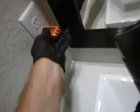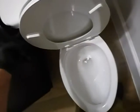No power, because the GFCI tripped. And I'll come back. No power because the GFCI tripped. I'm going to go to the master bathroom and reset it. I will. Leave it like I found it.